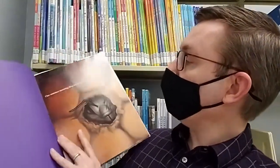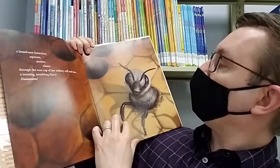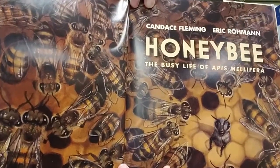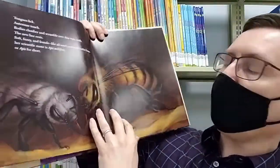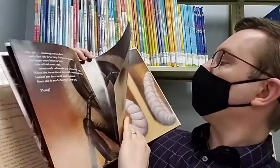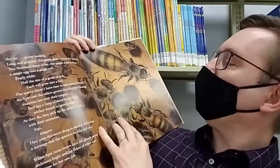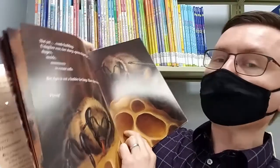And if you look inside, you'll start right from when the bee crawls out of her cell and starts moving around, along with all the other honeybees. As you can see, the illustrations are very realistic. Gives you a real sense of what it's like inside the hive. Talks about how the bees feed, how they clean themselves, how they take care of their larvae, the bee babies that will grow into big bees someday, how they take care of the queen, how they help build the hive and the honeycomb, and all through their life.